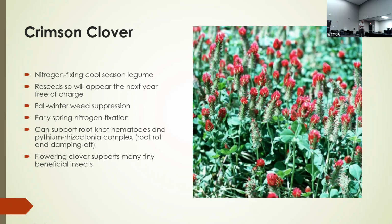Some reports say that it can support root knot nematodes. So it might not be something you want to plant where you have nematode problems. The cereal rye, by the way, I didn't mention this, the cereal rye will kill or control root knot nematodes. The nematodes are attracted to the roots, and they will get into the root. But once they get into the root system, they get trapped and die. Again, crimson clover supports your beneficial insects, which is really good in the winter because the beneficial insects don't have a lot of nectar that they can go to, and so having this is a good thing.